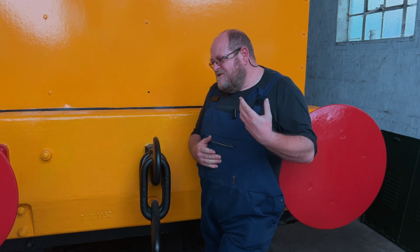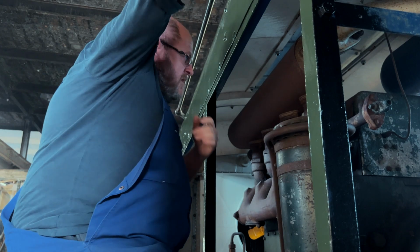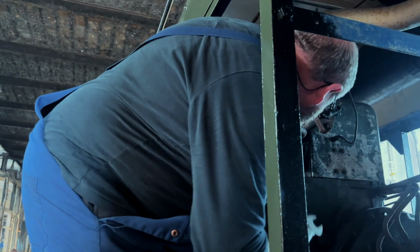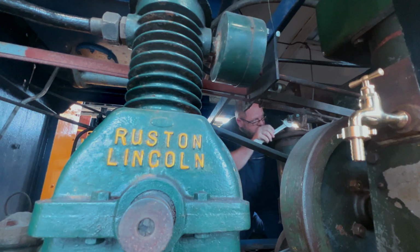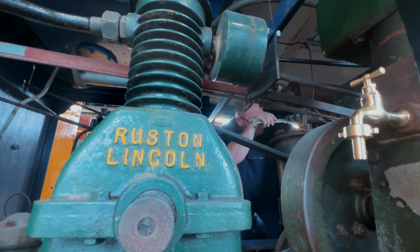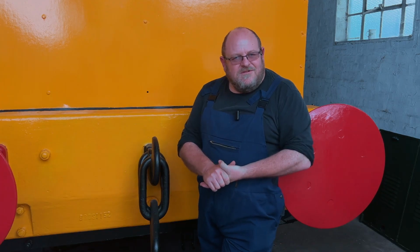She arrived in a very primordial green because she'd stood under trees for a long time, so she was green through a natural source. So that had to all be cleaned off. We had to check all the systems out and then work through various things. So we had to change the air system for the horn. We've had to check the brake system, the start air system, and then check everything works before we can actually fire her up and make sure she runs.